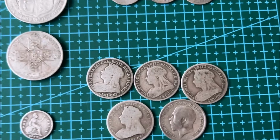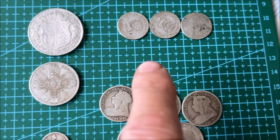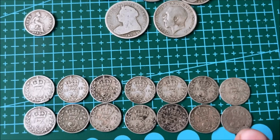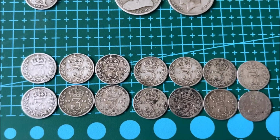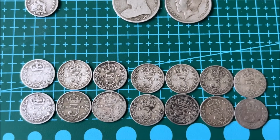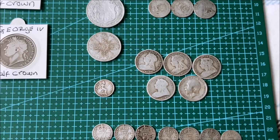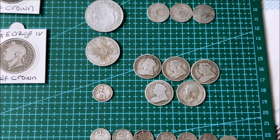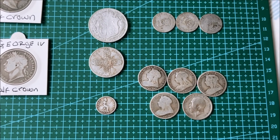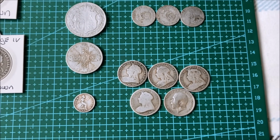And these are shillings, florin, half crown. These are sixpences. That's a groat, fourpence. And then there's a pile of these silver threepences, some of them quite old. They're all sterling silver, and I paid 35 quid for the lot, and that is a bargain. They're 925 silver, and what you would call junk silver, but some of them are really good.